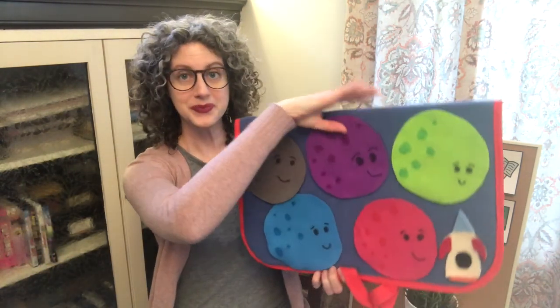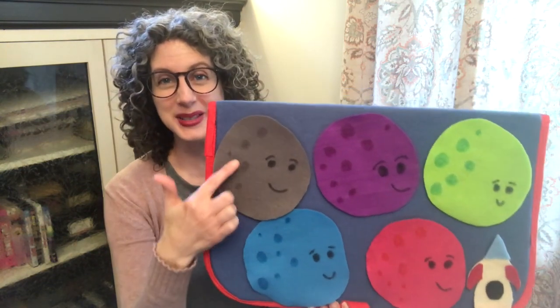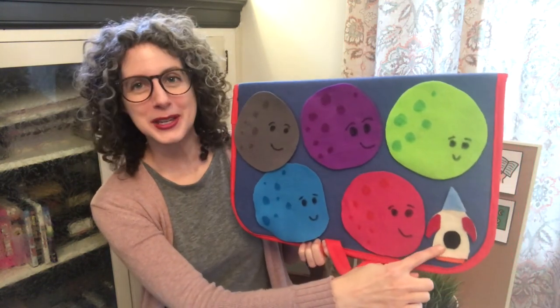Okay, so we read our story. It is time for our felt board rhyme. And I love this one. Here we go. Friends, look, they're moons. And then we have a little space shuttle.